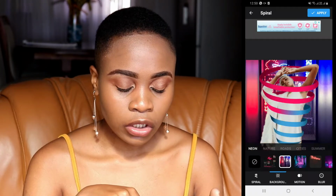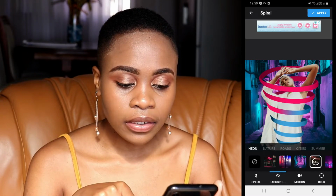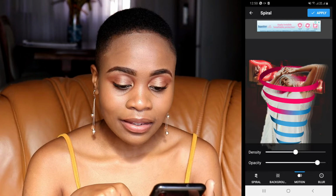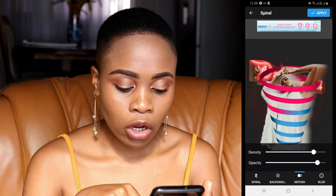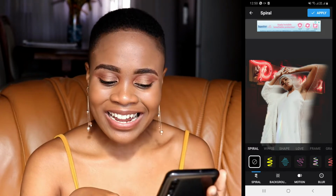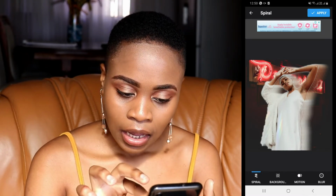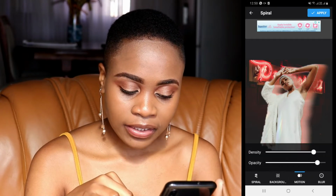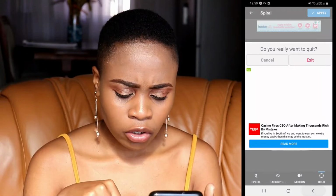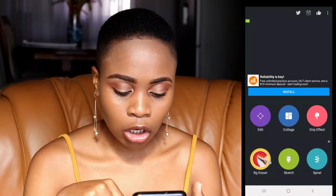And then sometimes if you want to go for that effect, look at that. I don't know what I created, but I love it. So it's a very dope app as well if you like the motion part as well. It creates the drama. Okay, let me get rid of this so that you guys can see. See that? I might just save this picture. It looks dope or whatever, right? So yeah, that is what I love about this app, the drip and the spirals and the collage, I feel, because I don't have a lot of collage apps right now on my phone to do a proper collage.